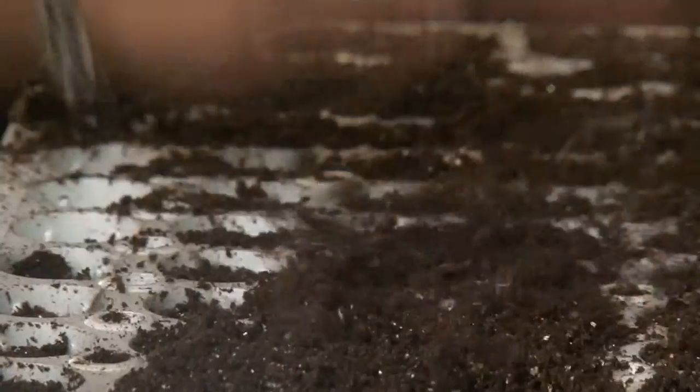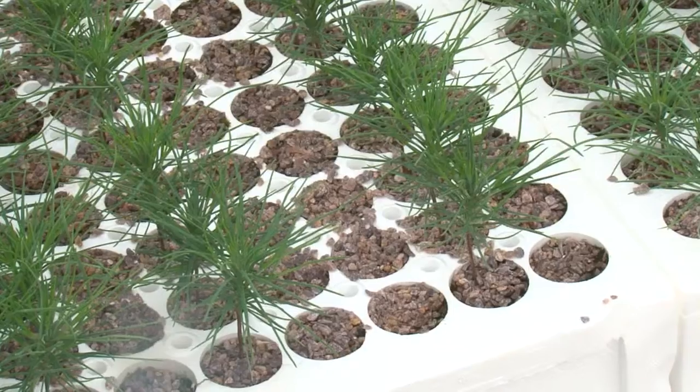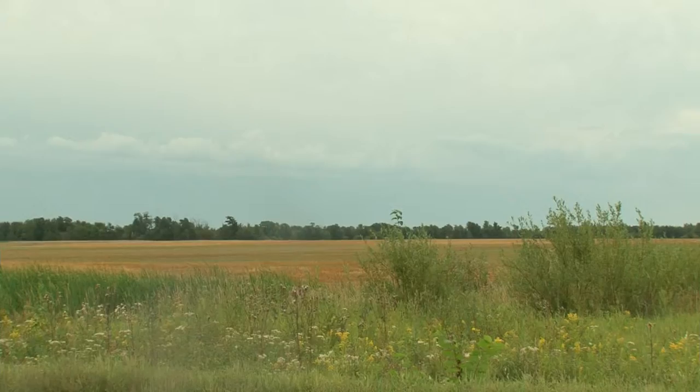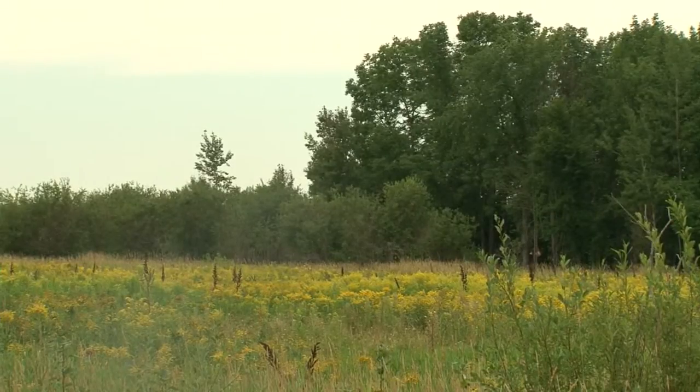Then the production starts. The soil is mixed, the seed is planted, and sent to the greenhouse for summertime. Once the seeds are seedlings, it's time for fall. So then we would put them out into a shade house for a certain amount of time because they can't be set out in the direct sunlight. These seedlings will be the first batch to be planted in the ground this spring or next fall to officially begin the Red Lake Indian Forest reforestation plan.